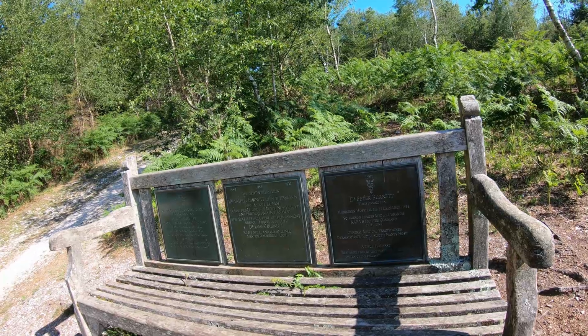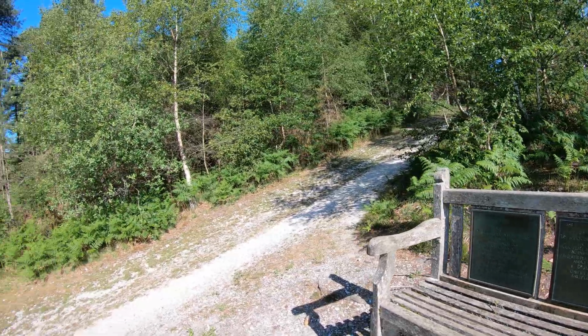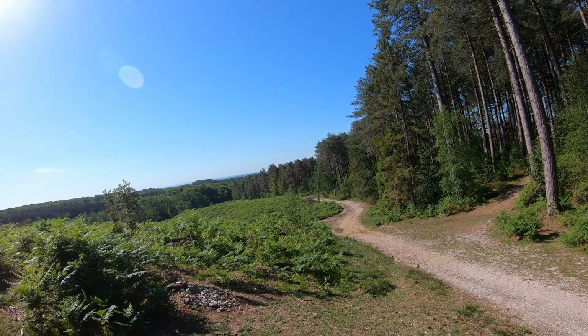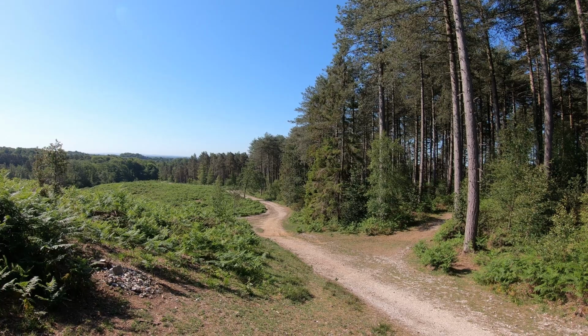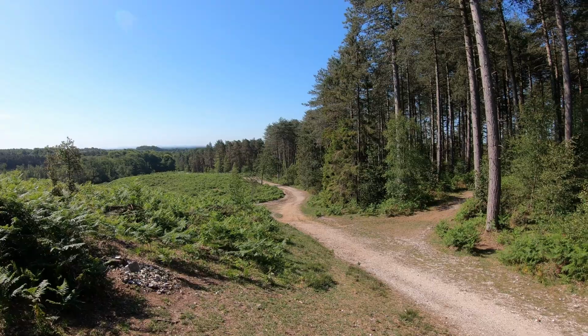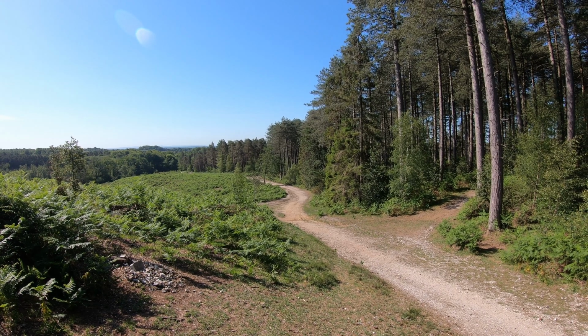A few memorials to members of the Burnett family, it looks like there. But from here, wow, some quite glorious views looking south. Isn't that stunning? Beautiful blue sky, not a cloud about. Oh, I'll tell you, this makes up for all those winter walks that we did with gloves and mud and rain. Absolutely stunning. I struggle sometimes to put these views and pictures into words.